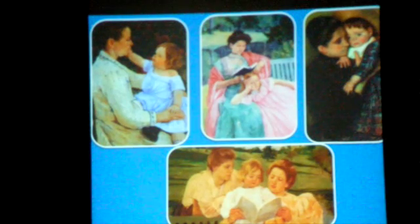Well, Mary Cassatt became famous for her warm, loving family portraits. She did these over and over again. They're casual, unposed. Many of them have bright colors. They became very, very popular. And her paintings are still very popular today because of these warm, loving family portraits with a lot of overlapping, as you can see.